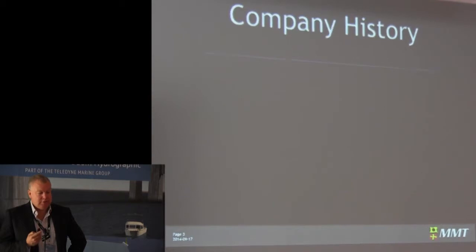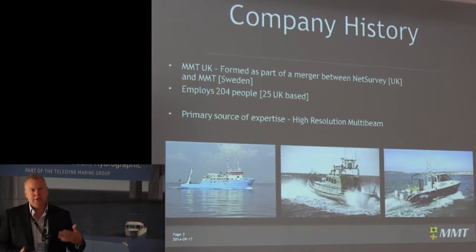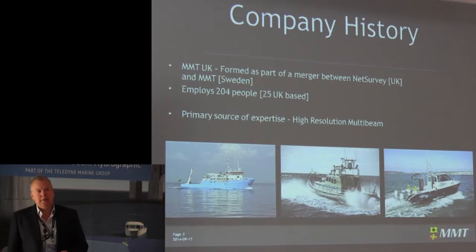A very brief history on who MMT are. I had a company called Net Survey that merged with MMT in Sweden in 2011, and now we have MMT Sweden and MMT UK, and we employ about 204 people or thereabouts. Our prime source of expertise was really high resolution mapping, because we also do side scan and sub-bottom and laser scanning underwater as well as above water. So high resolution mapping is what we do.